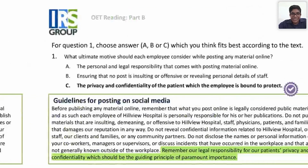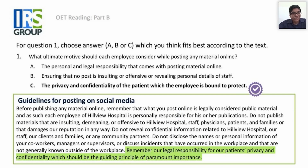I'm not sure whether you have had enough time to read the text, but to help you with that, I have the answer for you on the screen, and I've highlighted the area from where it comes. The privacy and confidentiality of the patient, which the employee is bound to protect. Remember, towards the end of the text, it says, remember our legal responsibility for our patient's privacy and confidentiality, which should be the guiding principle of paramount importance. So this is a bit of a task which requires a bit of detailed reading. Some of the questions might be asking for summary, you have to identify the gist, etc. Nonetheless, these skills are really important.